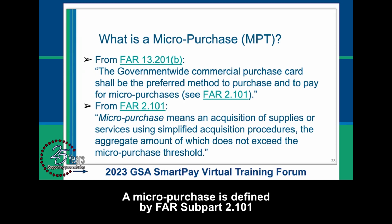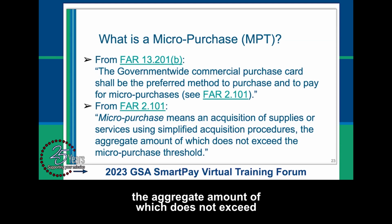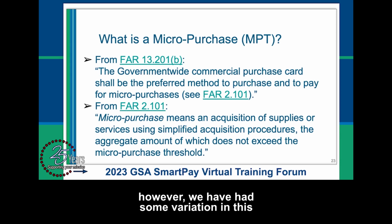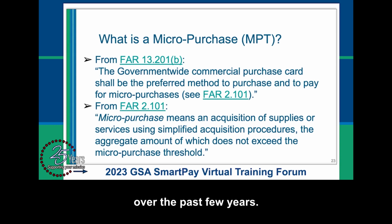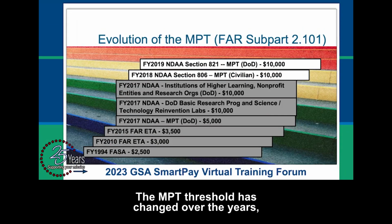A micro purchase is defined by FAR subpart 2.101 as an acquisition of supplies or services using simplified acquisition procedures, the aggregate amount of which does not exceed the micro purchase threshold. As we will see in our next slide, however, we have had some variation in this over the past few years. The MPT threshold has changed over the years, as you can see from this particular graphic.